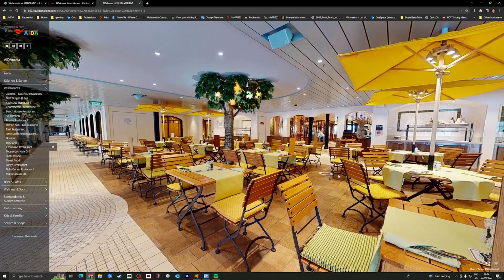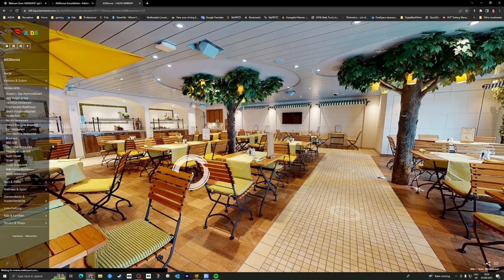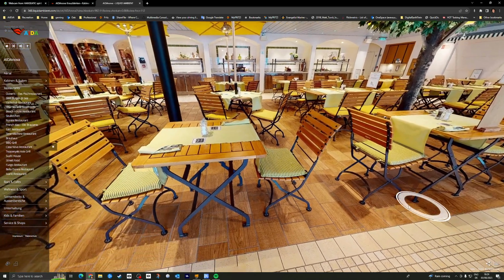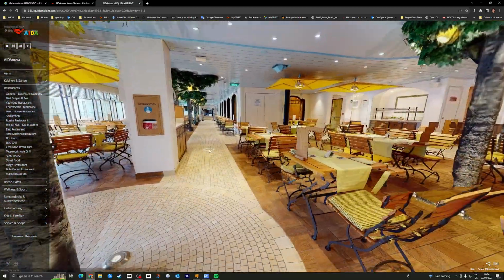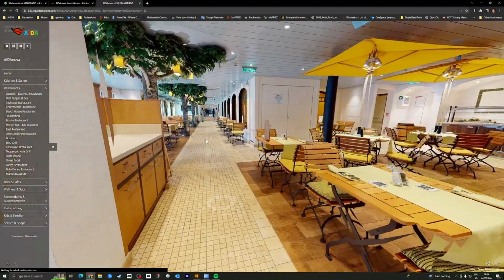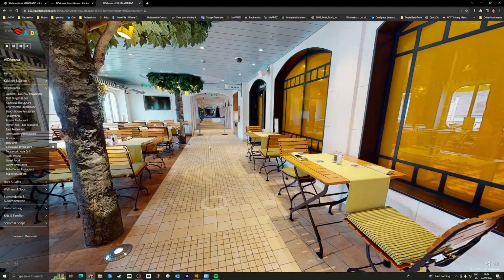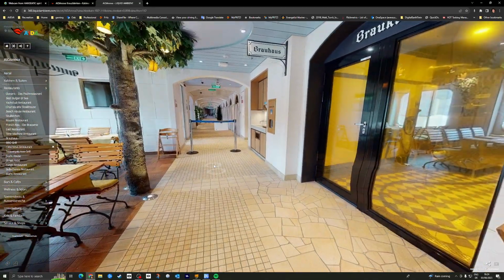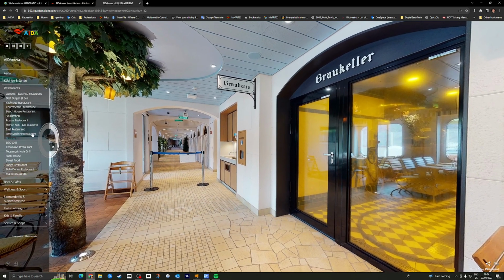So here's the Brauhaus, or the beer house. I guess it's trying to be the outside beer garden of Bavaria in this case. But it's a great way for the cruise company to show off what they've done in terms of design. And for me, it's a great way to figure out if I would like to go for a cruise on this vessel. And it's pretty cool stuff.